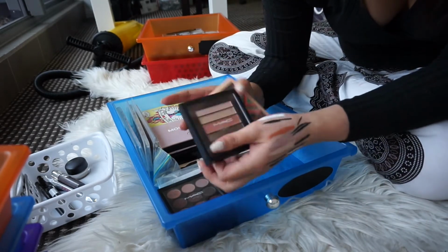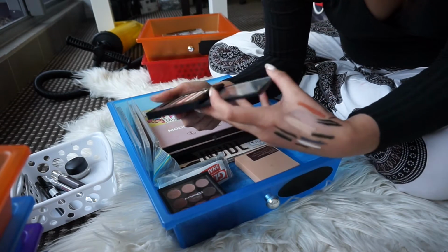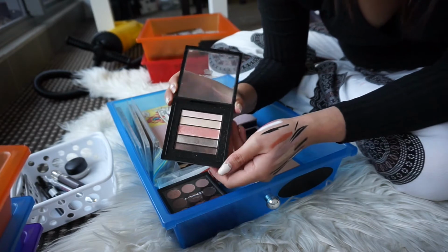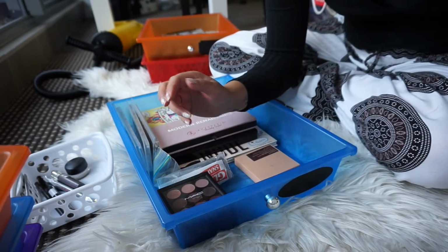And then I have these 2 here. So I've got the MAC Peach Luxe for Luxe Pearl Fusion shadows. Now I used to use these, but I don't really use them anymore. I just don't find myself reaching for them. They're too shimmery for me, and I've got other shadows that I would rather use instead of these, so I'm gonna give this one to a friend.